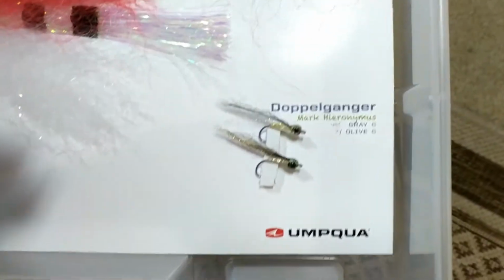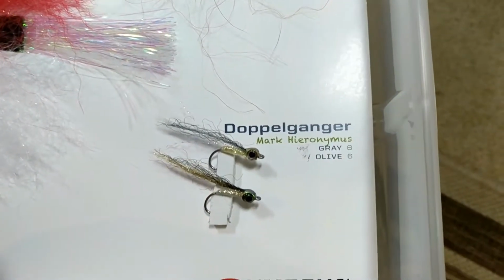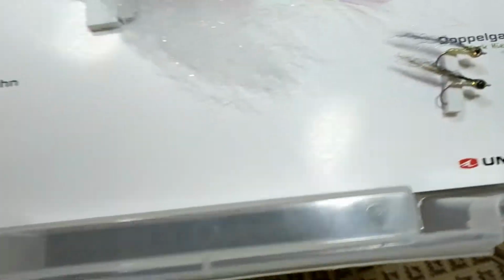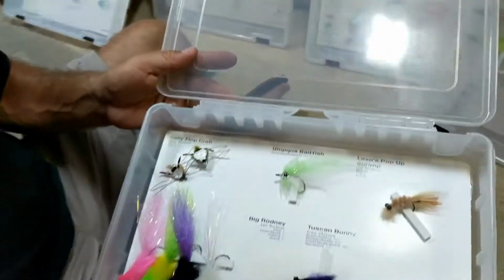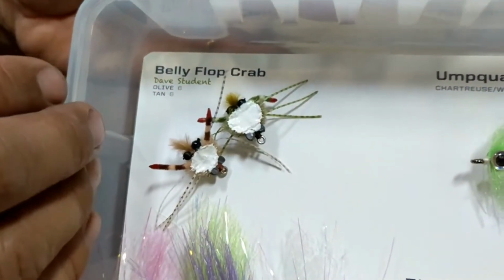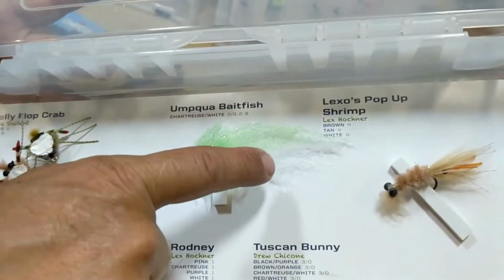The doppelganger. This here is a small little baitfish, really sparse. So if you're looking for something in a size 6 that's very sparse, well, that would be good right there. All right, and then lastly, let's look at some of my salt. I know a lot of you in my territory are just salt focused. The belly flop now comes in a size 6, so you'll have 2 sizes of this really solid fishing bottom crab pattern. Umpqua baitfish is now in chartreuse.